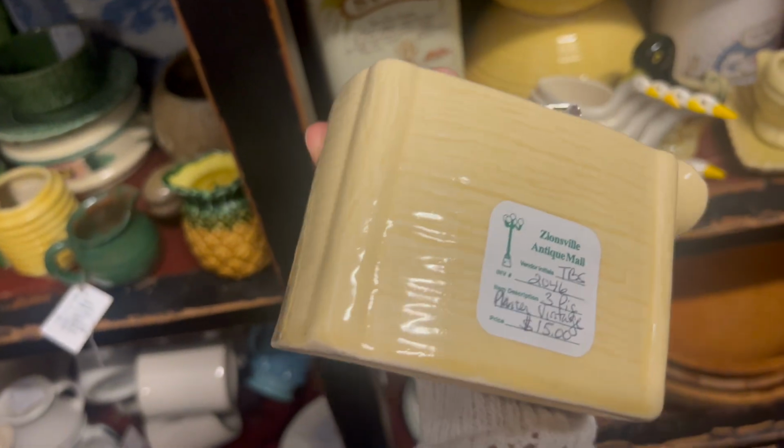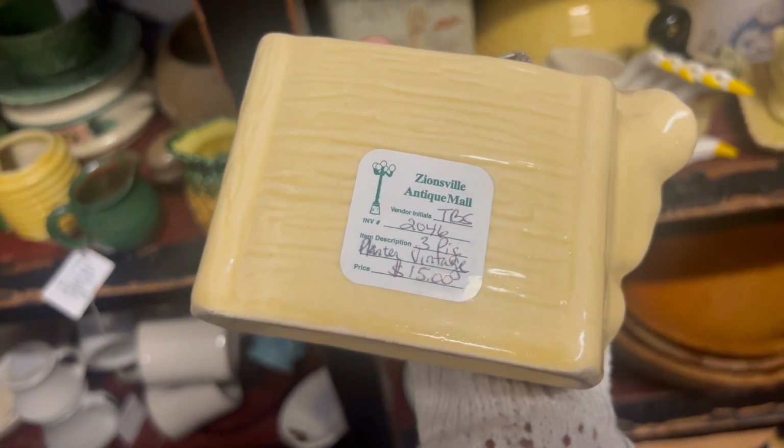Before we move on, I just want to check to see how much the piggies cost, and for $15, I think they're going to have to come home with me.